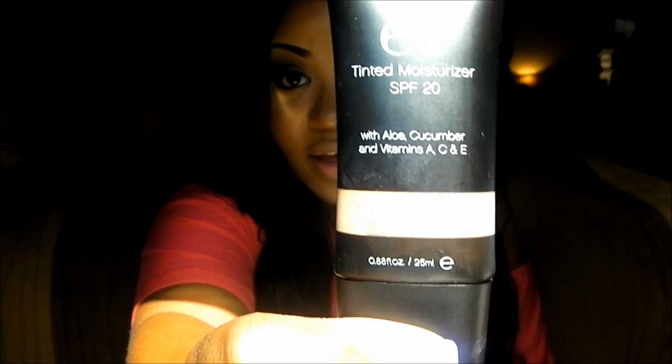So now that you've finally prepped your face for foundation or whatever it is that you're going to use on your face, let's talk about the different things that you want to use as far as coverage. Okay, for a total beginner, like someone who isn't really used to blending and stuff like that, I would definitely recommend a tinted moisturizer, and this is by e.l.f. and it's about $3. The reason I recommend a tinted moisturizer is because it's going to be easier to blend, and it's going to be light coverage.